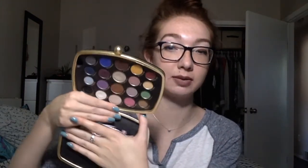Which palette makes you happy to look at? This one, the Minnie Mouse one, makes me really happy to look at. There's a lot of fun colors. It's really dirty right now. There's a giant mirror. But this one makes me really happy to look at because there's so many fun colors and I can just experiment with it. A lot of my eyeshadows make me happy to look at just because generally, if I purchase them myself, I get ones that I'm really interested in and that I'm really excited about. So all my palettes make me happy.